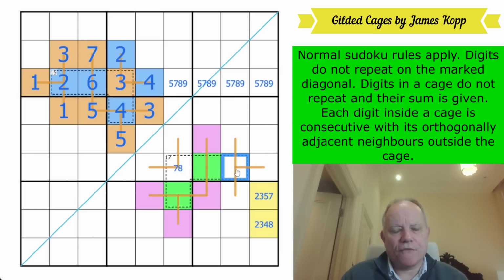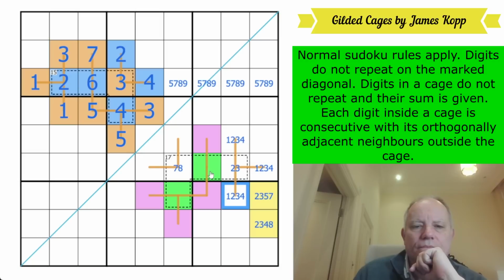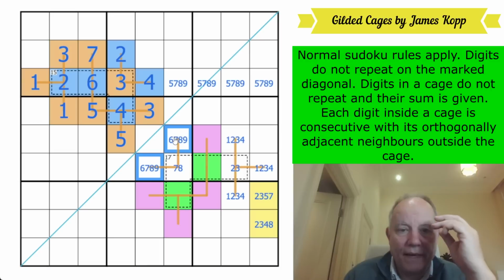Because 2 and 3 are different parities. They can't both go in these cells. So this is 2 or 3. That's true. These are either a 1-3 pair or a 2-4 pair. And that's from the same crowd of digits. Now, I suppose these are either a 6-8 pair or a 7-9 pair.